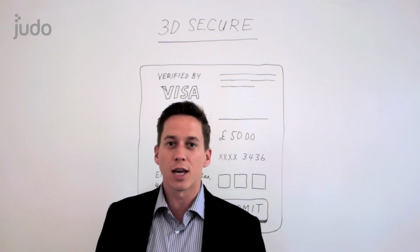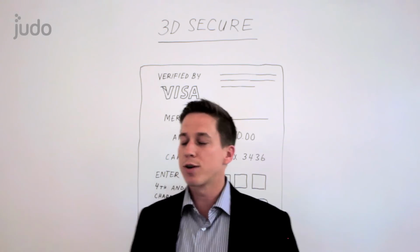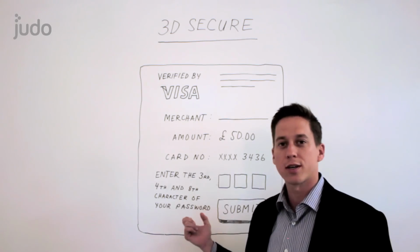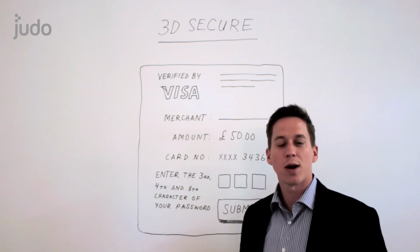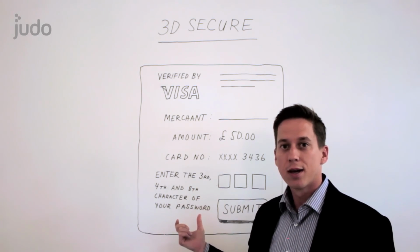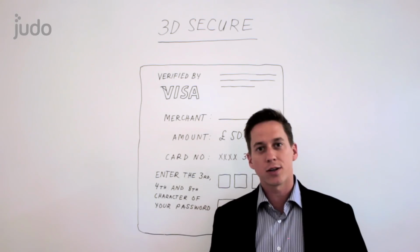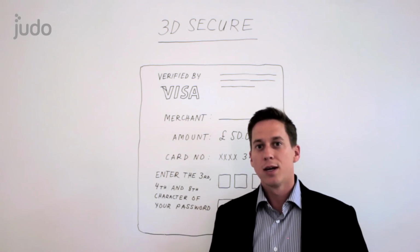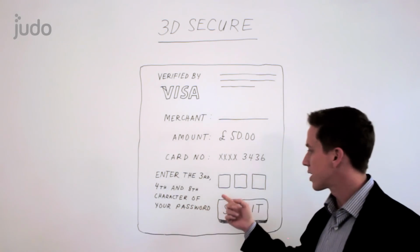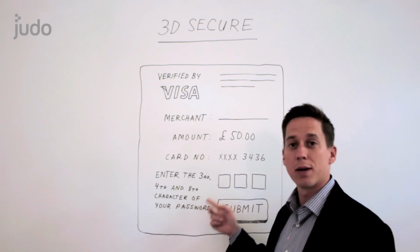So when 3D Secure is enabled, after the customer's entered all of their payment details and they hit submit, they are redirected to a website that looks something like this. And again, this website is hosted by the issuing bank. So if you have a credit card issued by Barclaycard, this will be a Barclay hosted page. And so the problem on a mobile device there is the amount of time it takes to load that page leads to a drop-off in conversion. And two, these pages are generally not designed very well for mobile. And so where you're looking to enter your 3 characters in your password, that becomes quite difficult in many instances.